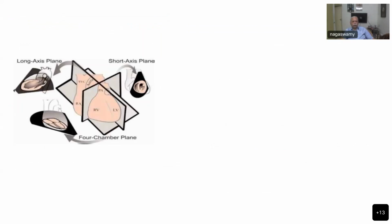Now some of the views you should just remember, in case they are given as a tricky question. This is the basic thing every one of us should know. When the ultrasound beam is passed vertically like this, it is called the long axis plane. So this is the plane, and if it is cutting across the structure, it is called the short axis. And when it goes posteriorly, encompassing all the areas of the heart or the structure, it is called the four chamber plane. So these are the three basic views: long axis, short axis, and four chamber.